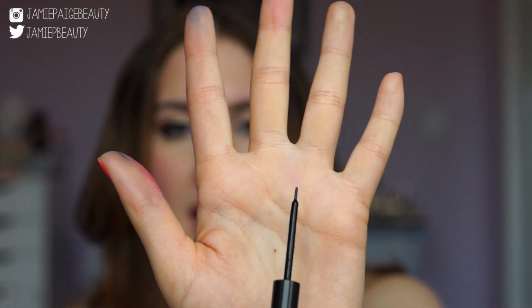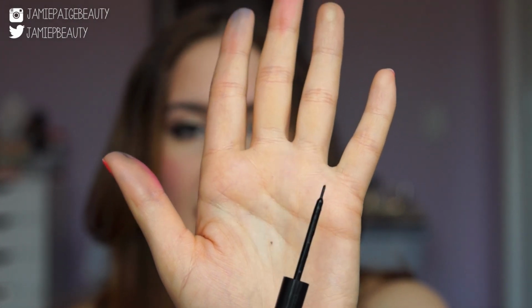It's funny because I usually don't like brush tip applicators. I usually like more of the pen applicators, but I really like this one because this is a brush, but it is a very thin brush, so you're able to get a very nice precise wing with it. You can really flick it out so that the point of the wing is very pointy, and I love that. And the formula is very black, it's very waterproof, and it lasts a very long time on the eyes. When I try to take it off at night, I really have to rub it. It's pretty much glued onto my eyelid, and I really gotta rub it to get it off.